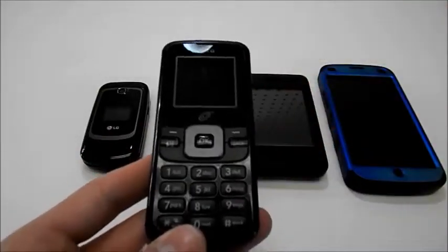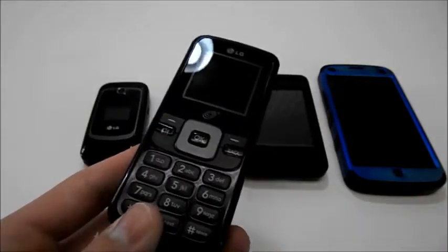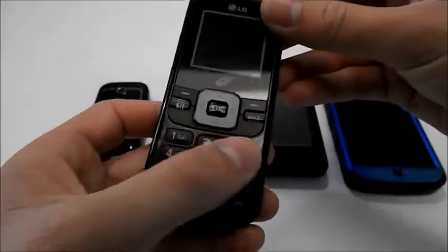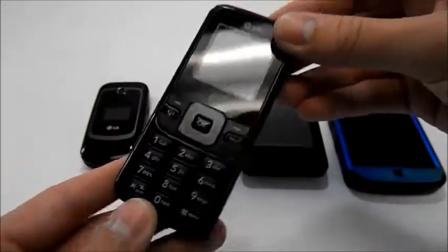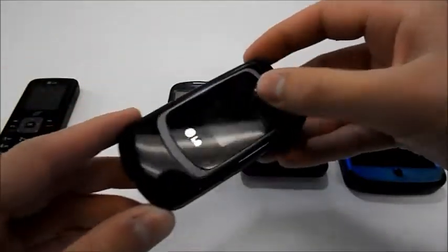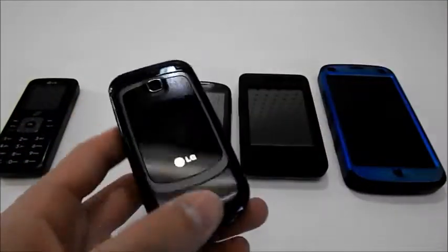But I did eventually get tired of it, so I got a new phone because it was just very difficult to text using this numeric keypad, and just overall I got tired of the phone. So then I got this, the LG 231C. This phone was actually handed down to me.